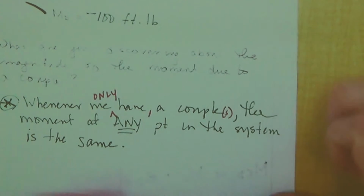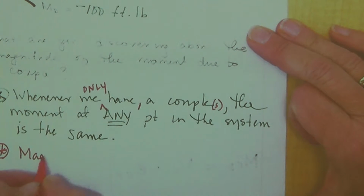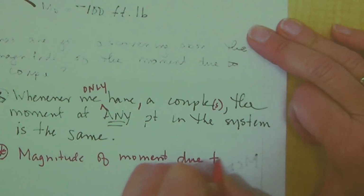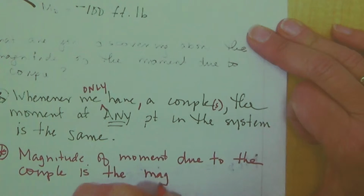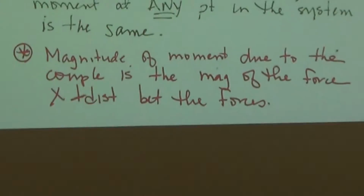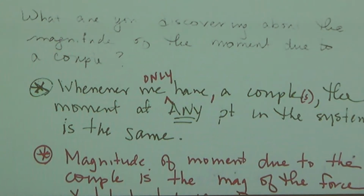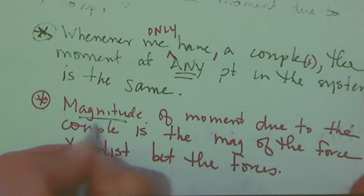Jose, what did you want to add? Oh, that when finding the moment, the radius is just the distance between the two. Right, so the magnitude of the moment due to the couple is the magnitude of the force times the perpendicular distance between the forces. So it turned out to be double just because the distance between was 2 feet. But the magnitude of the moment is the force of 50 times the perpendicular distance between, which is 2. But this is just the magnitude, right?